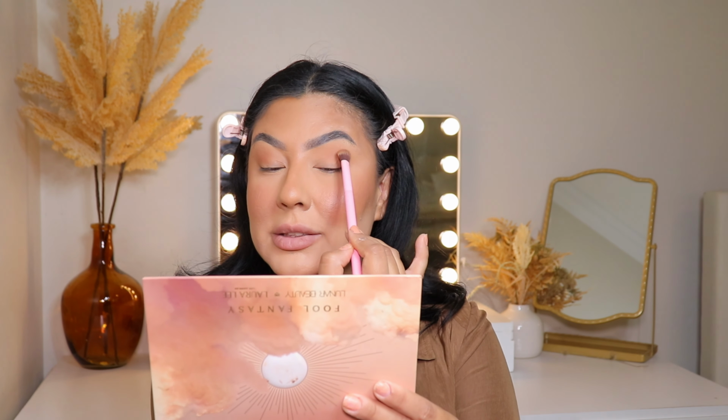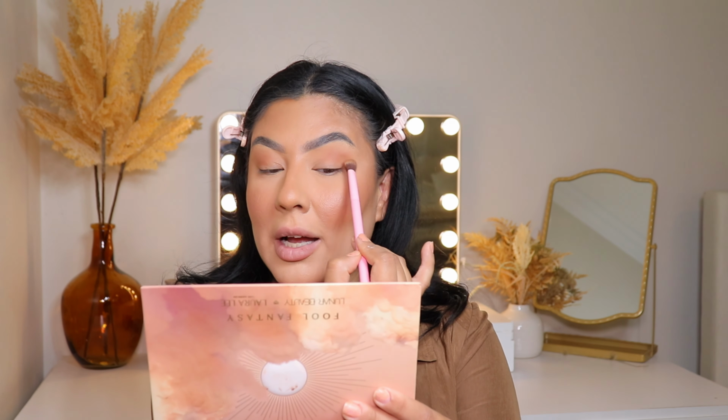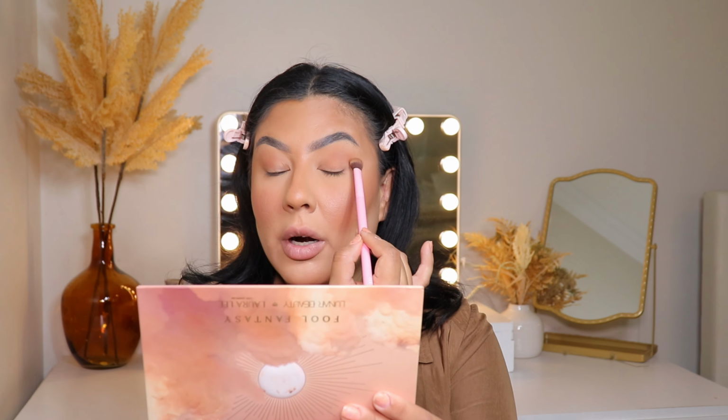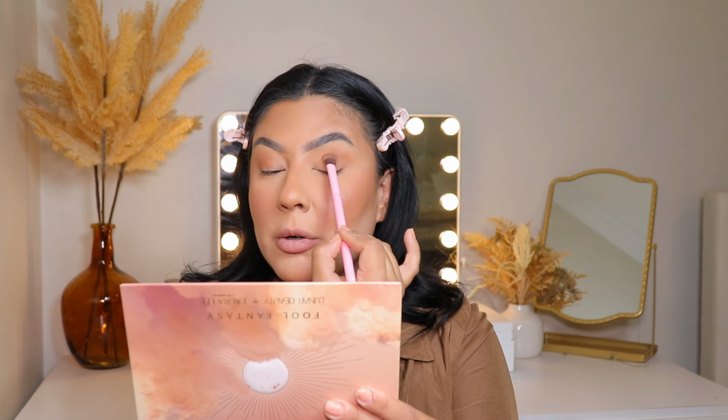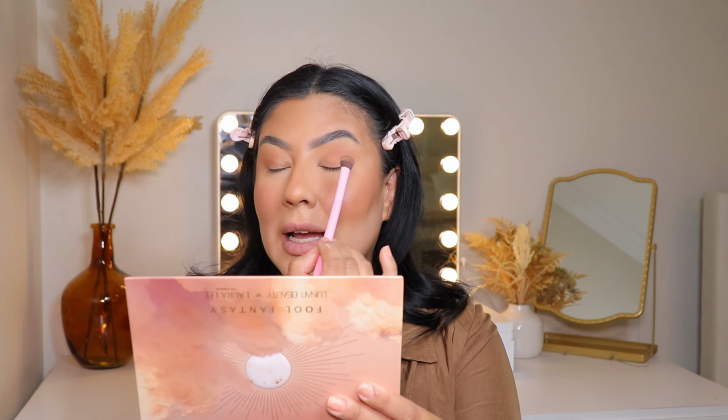I haven't done one in so long, and I don't know why. I'm just like, I want to try to see, do I still have it? Because I used to create all of these colorful, bold looks before, but I feel like as I'm getting older, I'm straying away from those looks. I feel like it's for the younger people, you know what I mean?